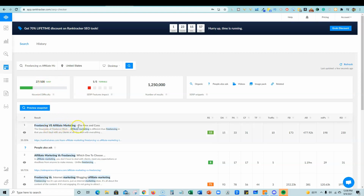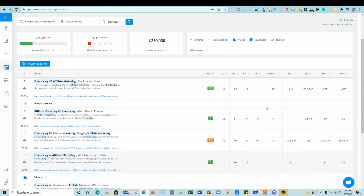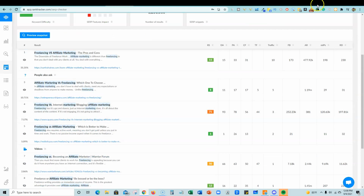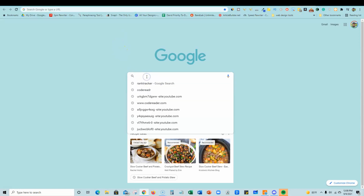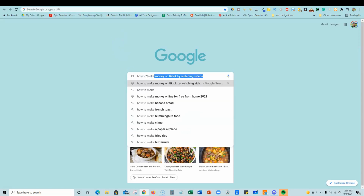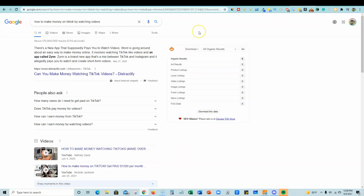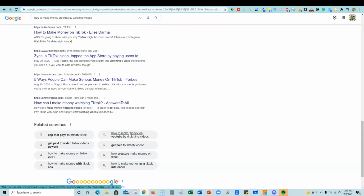Freelancing versus affiliate marketing. So this is just a SERP lookup. This tool right here would actually probably take the place of just going over to Google and typing this in, like for example, how to make money online with watching videos. And then you would just turn on your Moz toolbar over here. I believe I have it installed. You would turn that on, and then you would get the amount of backlinks and the difficulty score for this.